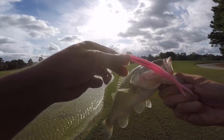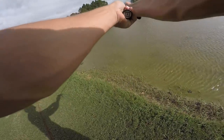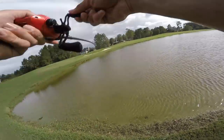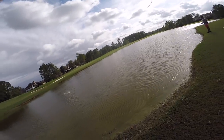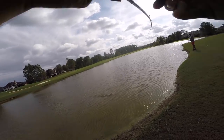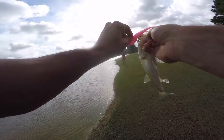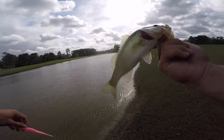I got him in the head. Literally. Oh my God. Dude, I never moved it. I watched him eat it at the top of the water. That was crazy. Next cast. I threw it there and I was about to click my reel and he just came up and smacked it. Next cast, guys, on the pink fluke.